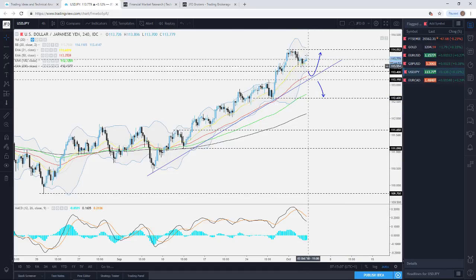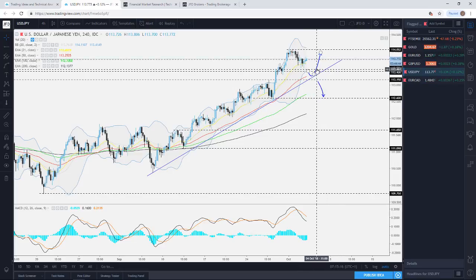But for now, just judging by this, it at the moment continues to trade above this short-term upside support line, but it's kind of holding on next to this 113.75 zone. So keep your eyes on that one.